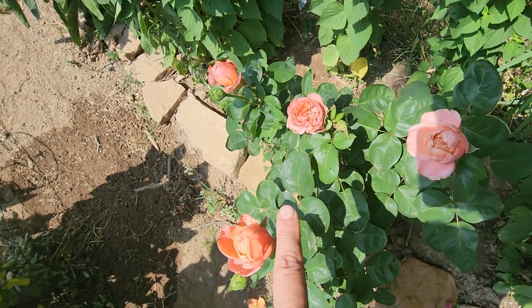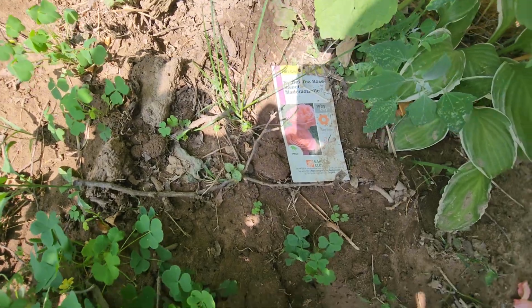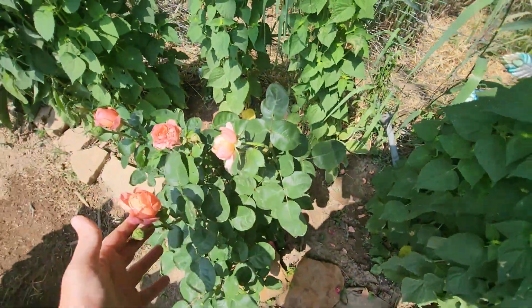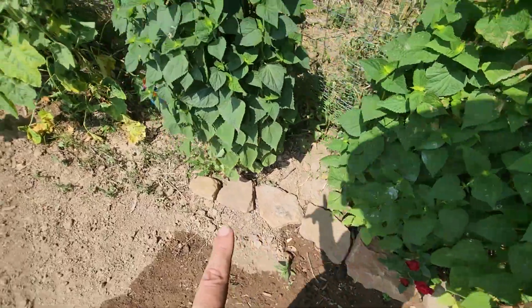I absolutely love it. If you want to know what kind it is, his little tag is right here. Hybrid Tea Rose Sweet Mademoiselle, it looks like. I got it at Home Depot a couple years ago. It's fabulous. My little red rose is still blooming.